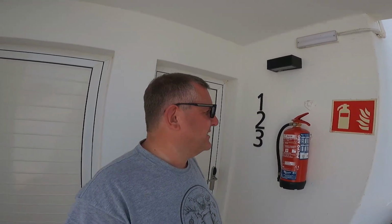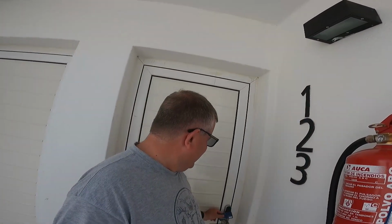Okay guys, I'm standing outside room 123. How hard is that to forget? 123, which has been Fiona's and my home during our vacation here at the H10 White Suites in Lanzarote in Playa Blanca, in fact. So you all know that I have got a bone about 1970s style magnetic key room cards. Well, not here at the H10 White Suites. It is an RFID. Just hold it and we're in.